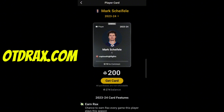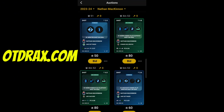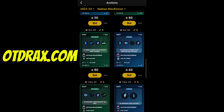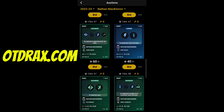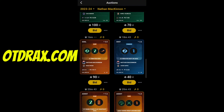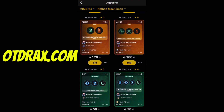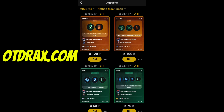You can just buy them, and then let's say you own them. You go to Marketplace. You click on Marketplace. As you can see, no one is bidding on his cards, so you could just go find the cheapest, highest card, and bid on them. Maybe player packs are better, I don't know, for better value. I'm not sure, but hey, this is kind of the way I would go about doing it.